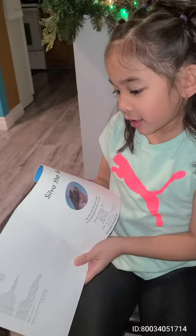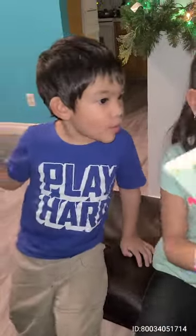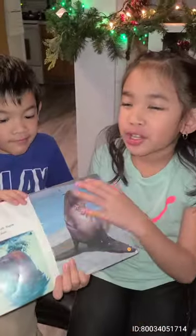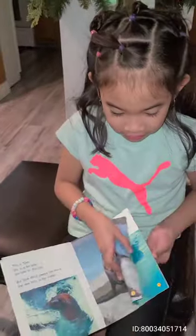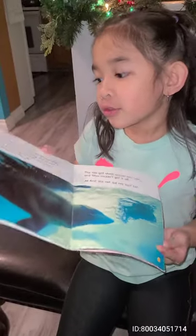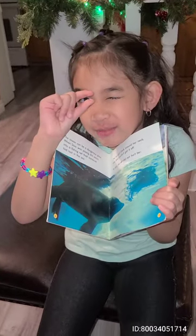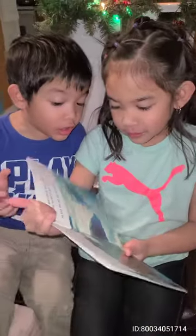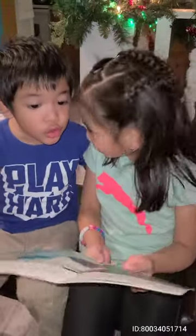Sylvan Seal? She's a seal that lives in the zoo, but she didn't always live there. She was born in the ocean. The ocean can sometimes be dangerous. A dangerous seal? No, it's not a dangerous seal. It's a dangerous ocean.